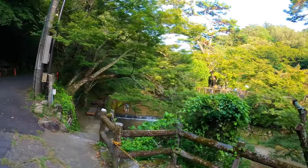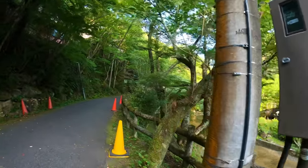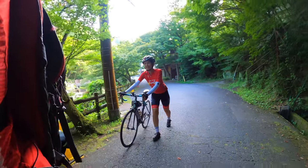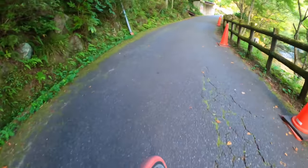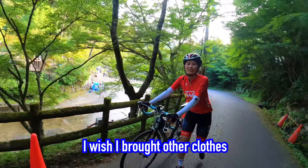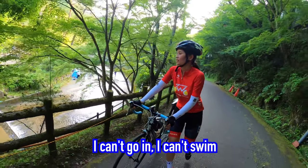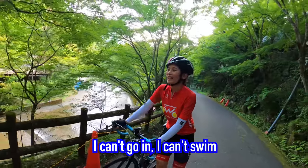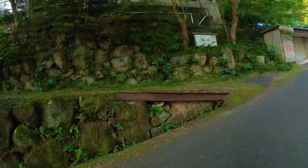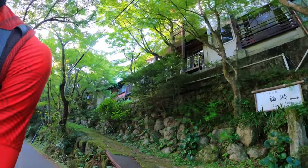Lots of people still out. More little waterfalls here. Check out this cool building over here. I'm guessing this is a hotel. You can stay here.